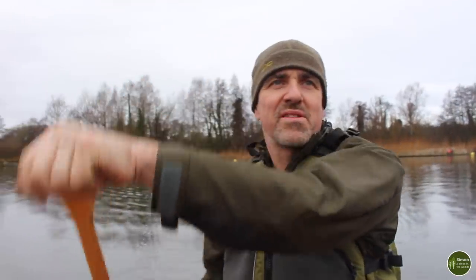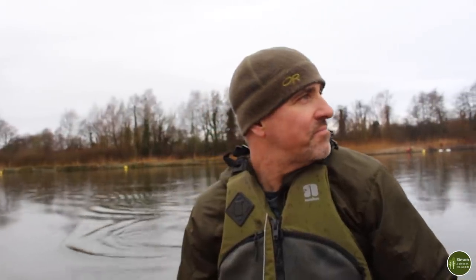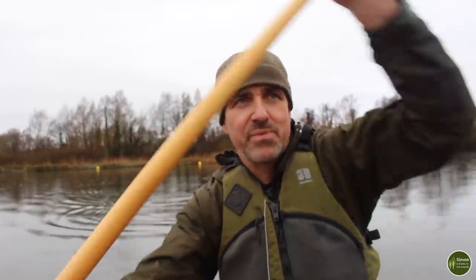So I put in at Salhouse Broad, just near the village of Salhouse, and it's quite a nice, accessible little broad. There's a car park, there's a bit of a walk down to the water, so if you're carrying your canoe, just bear that in mind. If you've got a trolley, it might be a good idea to bring a trolley, but it's not too bad, and the path is pretty good, access is pretty good.